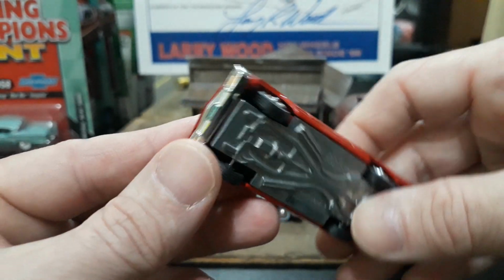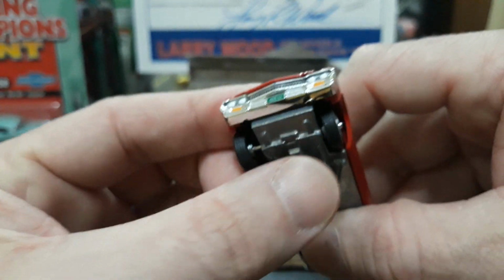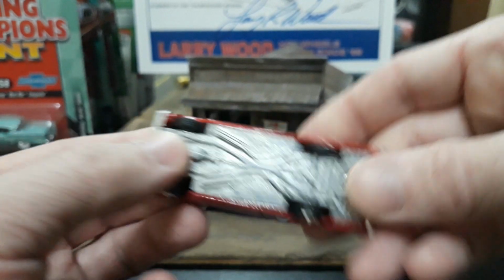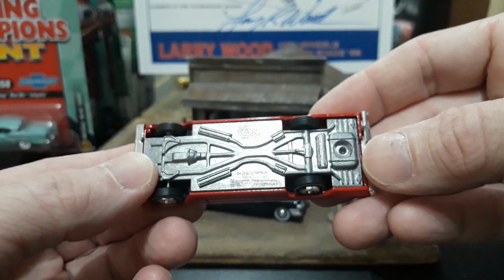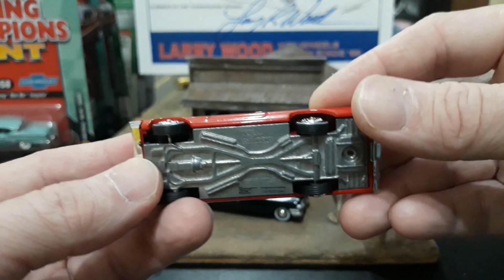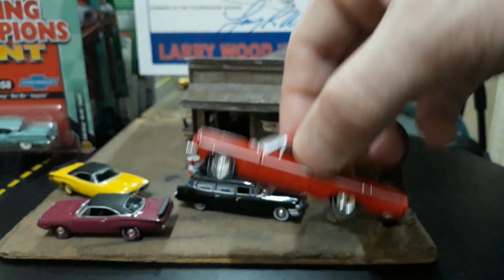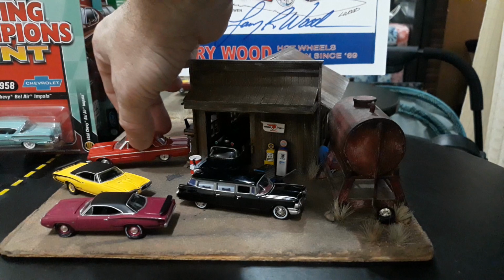The chassis also is another thing that kind of irks me, is look how much the chassis hangs down. It's not pushed up in there well, and I think that's the way all of them are. So yeah, these are some of the reasons why people quit buying some of the Racing Champion stuff.